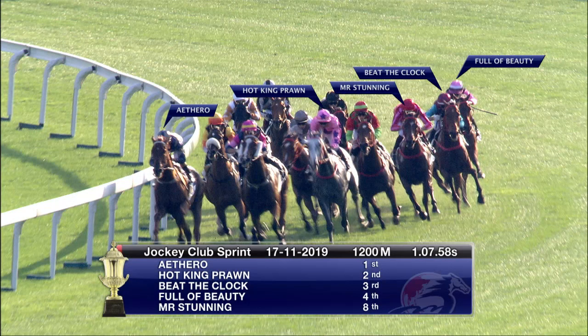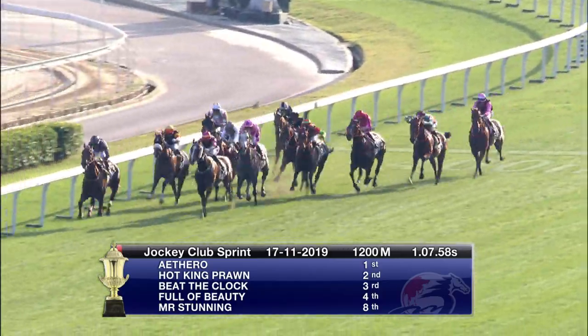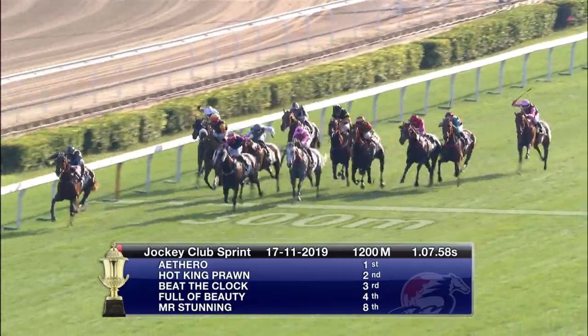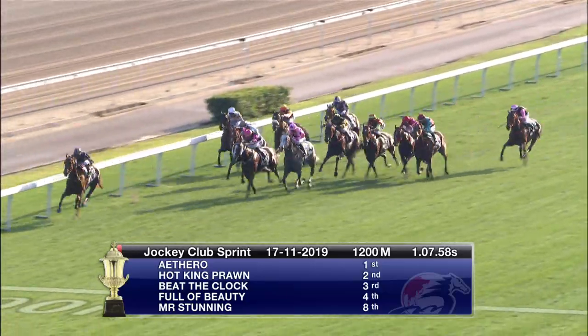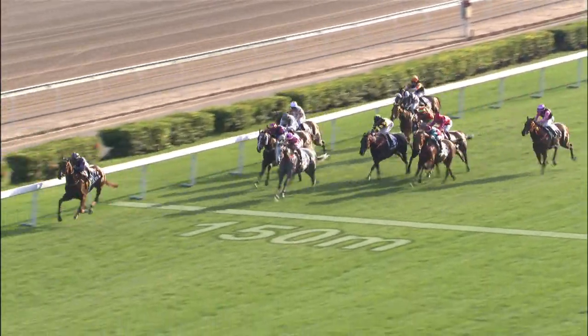All right, we're going to go back and have a look at the Jockey Club sprint. We'll focus on Athero. He was just dazzling this day, got to the front and had a lot of classy gallopers chasing. He had the weight pull. He'll have the weight pull again. But if he gets into rhythm and gets into action like he does here, it's going to be very difficult to see anything cutting him back.